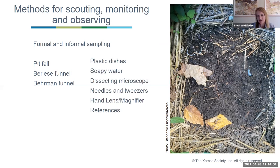And then again, some of the other equipment that's needed for these methods are pretty accessible. Just some plastic dishes, possibly just some soapy water with dish soap in there, a dissecting microscope if you have access to one of those, some needles and tweezers for holding or manipulating the invertebrates, and then a hand lens or another type of magnifier that can be used in addition to or in place of the microscope, and then some references.